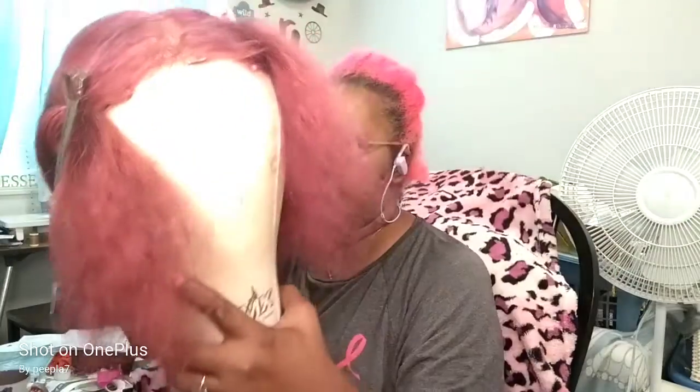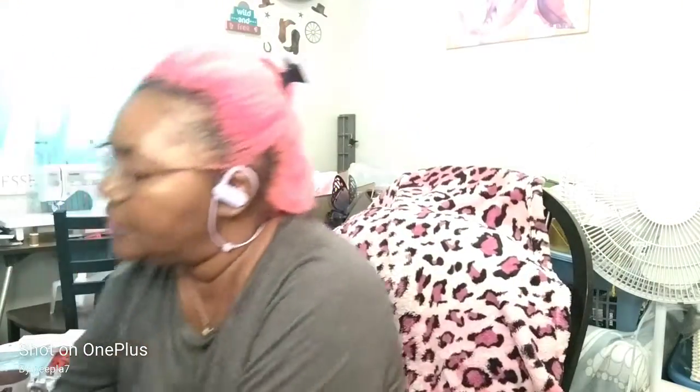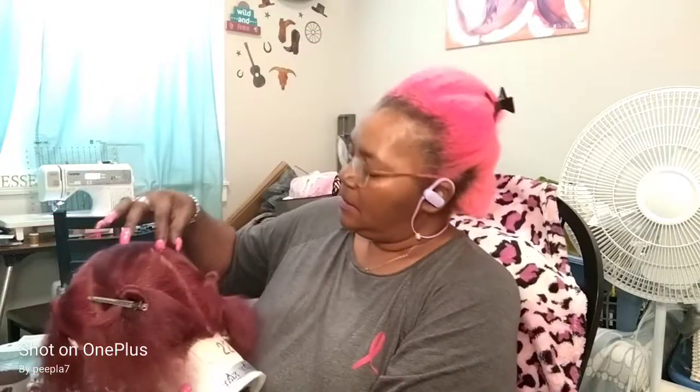This is a 22. I use this simply for styling. And if somebody has a small head and they want me to make a wig, I use a 22. But for my head, I got a dome. My head is literally 24 inches around. You can see the 24 on there. Well, that's kind of faded. But down there you can see where it says 24. So I used a 24 block.